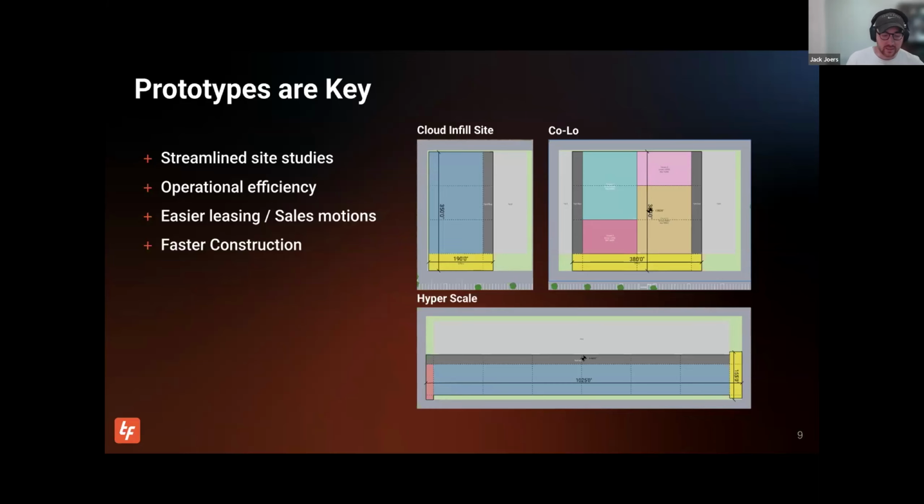It also works for easier leasing. And then of course, faster construction, right? If you're in feasibility and hey, I've got 10 colo buildings, I've got one hyperscale building, whatever it may be, that's probably not the right combination, but you have all of these different types of prototypes on a site, what your purchase order is going to be for your equipment at feasibility. So you can start getting that in motion, especially with our lead times increasing every single month. So that's really exciting.